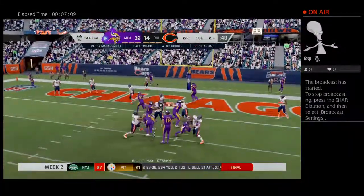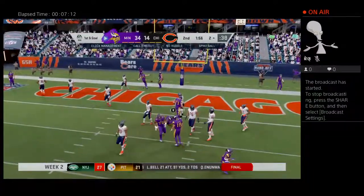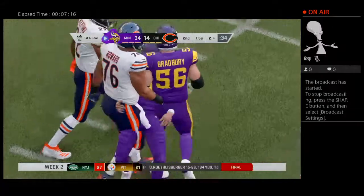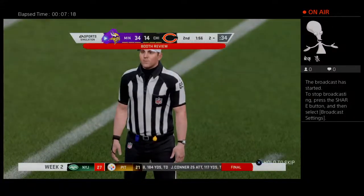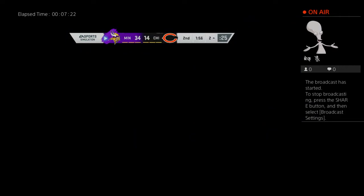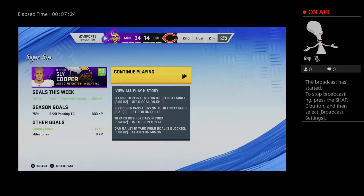And that'll be caught by Diggs for a Minnesota touchdown. Stephon Diggs on his way to a historic performance for first half. Touchdown, Minnesota.